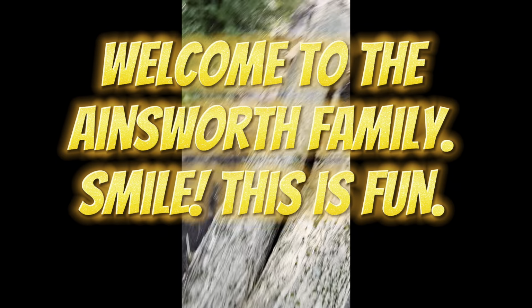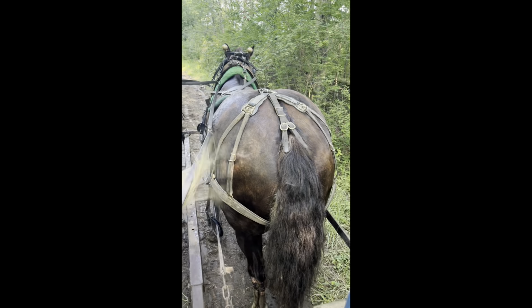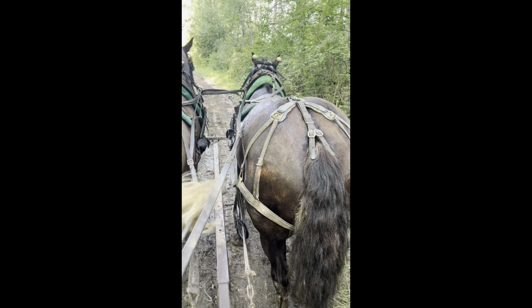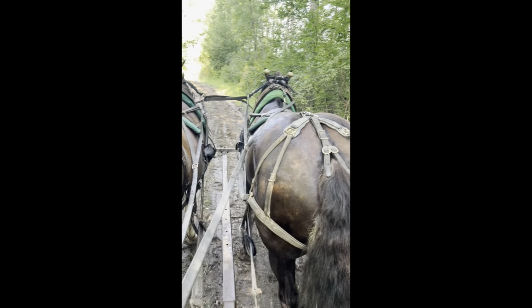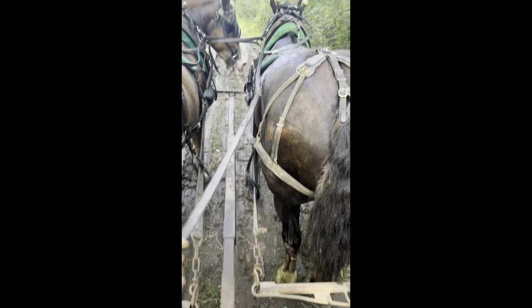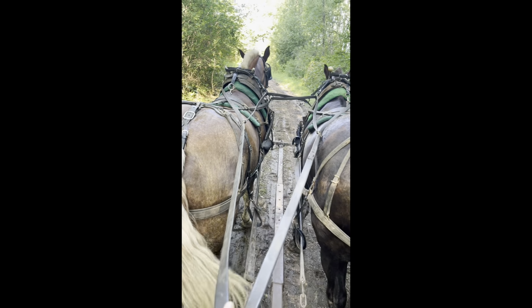It's getting a decent hitch of maple today. Zodiac and Jim, we forgot Zodiac's collar. So we switched stuff around and Jim's wearing Billy Wayne's collar that's a little too big and the draft isn't anywhere near right. And you won't notice this on a small load, but you will on a decent load.